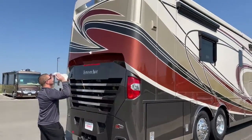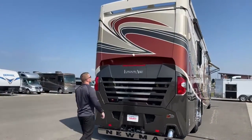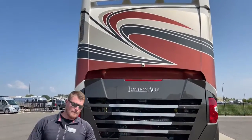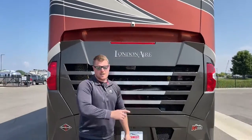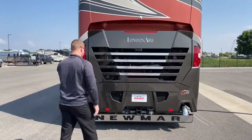So in the back here, full fiberglass rear cap, we do have a rear view camera. So just points down right here. Now I'll show you in the cab, but this is a really cool camera because we can adjust the angle that it looks at. So let's say we're trying to hook up a trailer, we can look straight down at the trailer hitch. So let's say we're trying to back it into a spot, we can make it look back farther so you can see where we're going.